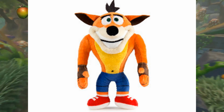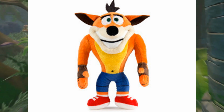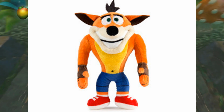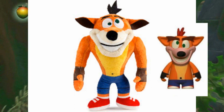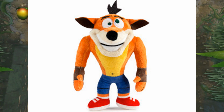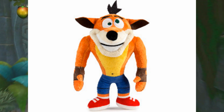And the ears are also based on the vinyl instead of his look in the game. I guess that's just the style of Kid Robot. But overall, the plush is still pretty good, but I think they could have improved. Then we have the Crazy Eye version. It's the same as the other one, with the exception of one eye up and the other eye down, and the eyebrows are thinner than the regular one.